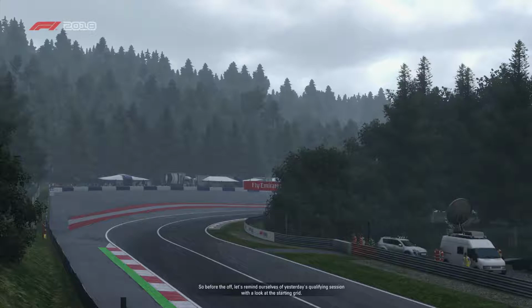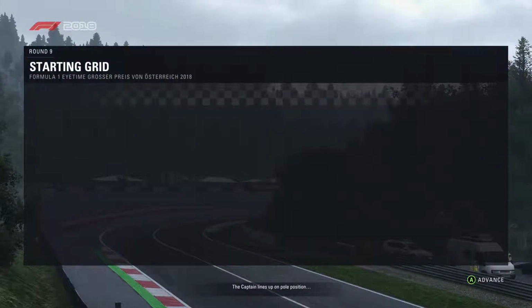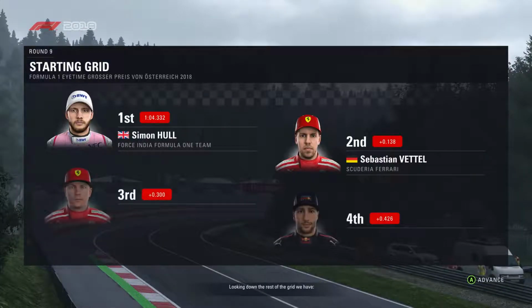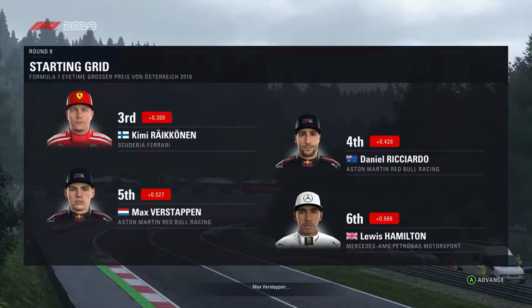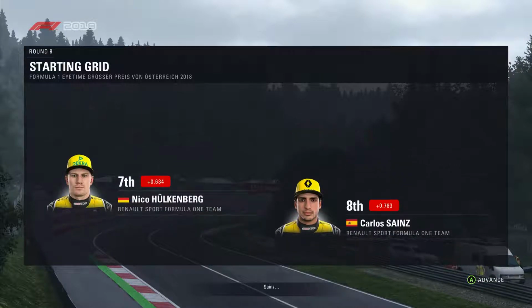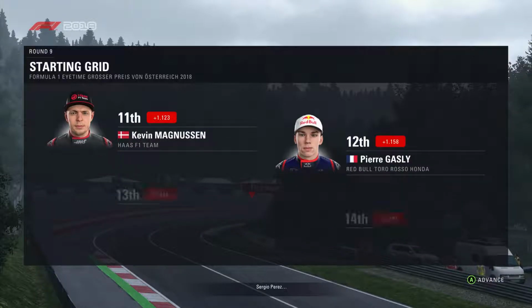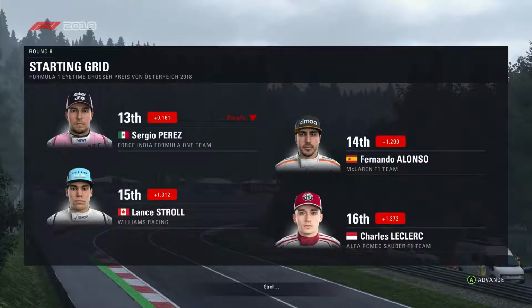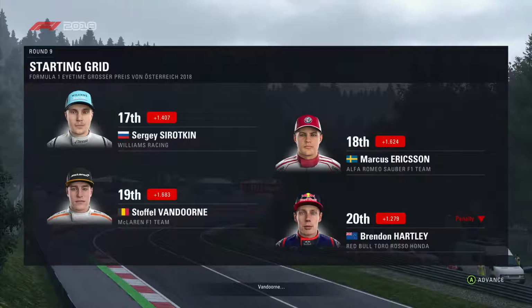So before the off, let's remind ourselves of yesterday's qualifying session with a look at the starting grid. The captain lines up on pole position, with Sebastian Vettel starting alongside. Looking down the rest of the grid, we have Raikkonen, Ricciardo, Max Verstappen, and Hamilton, Hülkenberg, Sainz, Bottas, and Romain Grosjean. Magnussen, Gasly, Sergio Perez. They've taken a grid penalty. And Alonso, Stroll, Leclerc, Sergei Sirotkin, and Marcus Ericsson. Vandoorne and Brendon Hartley round off the grid.